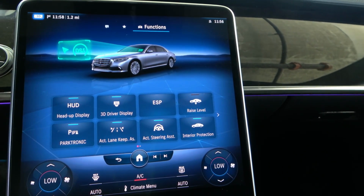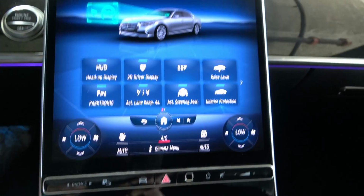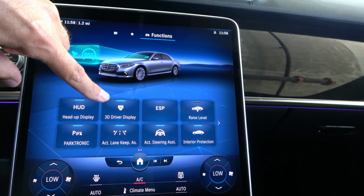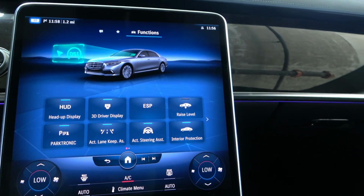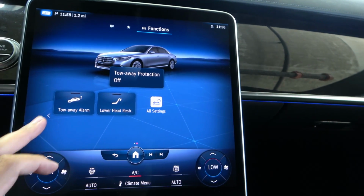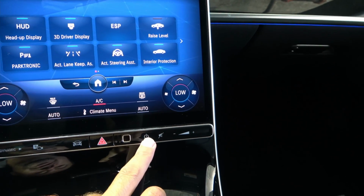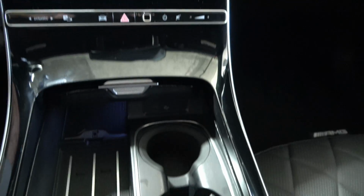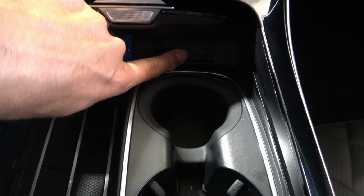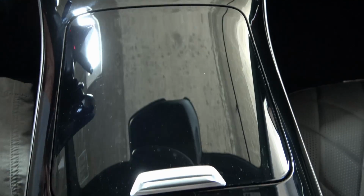Okay, and then we go back to the shortcuts for the vehicle functions, this button right here that I pressed, so you can turn on or off the toggle switches: 3D display, head-up display, Parktronic, lane keep assist. You can turn these on or off just basically by hitting this button right here, and that's it. Hazard lights, you can mute it, you can turn the whole system off. What else do we have here? Cup holders, you have the wireless charging, you also have the USB-C port, and you can close this all off.